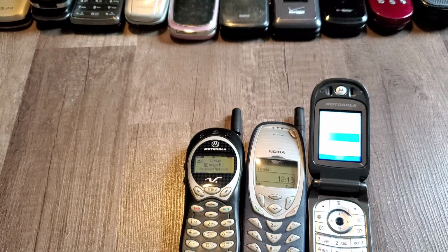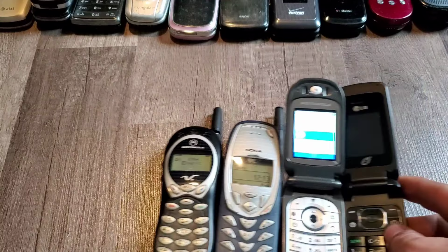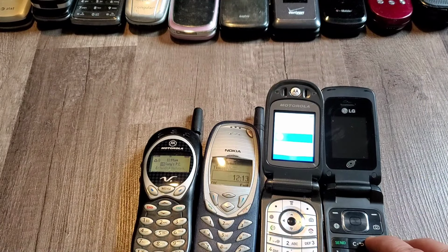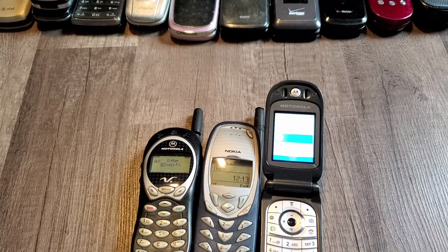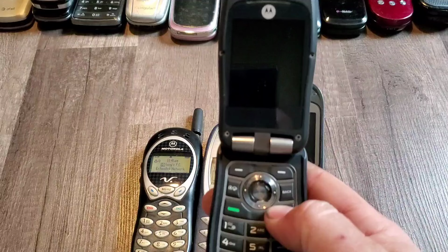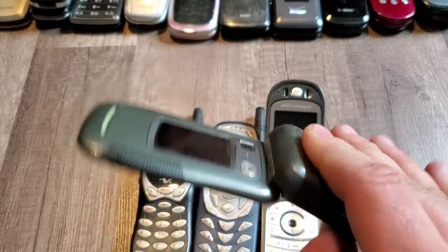Let's see. Here is a LG 420. Indeed does work. May just be dead. Looks to be dead on that one. Here is a Motorola W845. It is with, I think it's an unknown carrier actually. It just claims to be some kind of carrier, but maybe it's dead too. So these ones up on the top bin are pretty well dead.